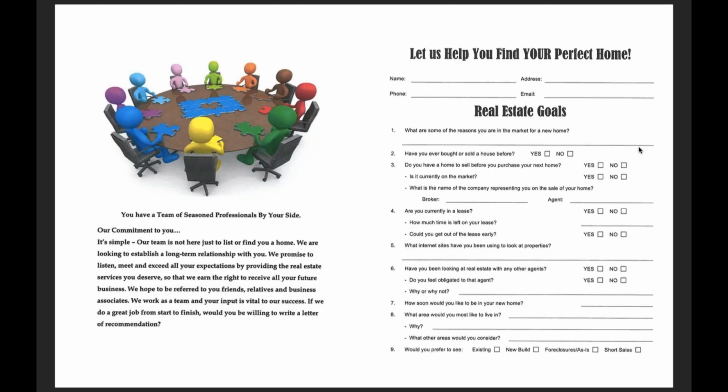Do you have a home to sell before you purchase the next home? Again, that's so important on so many levels. One, an opportunity for a listing. Two, it's going to affect the purchase of the other one. Is it going to be a home sale contingent? Do they have to sell it, of course, to purchase the other one? That's financing. So some good questions.